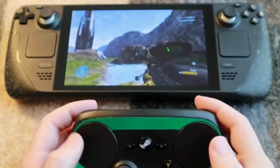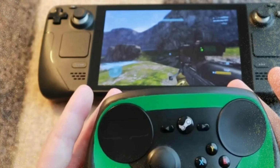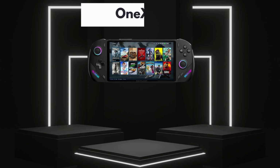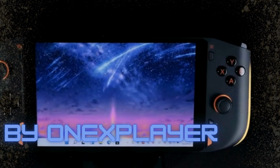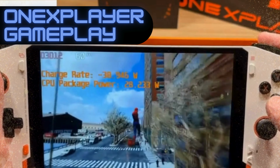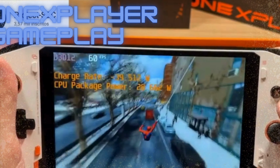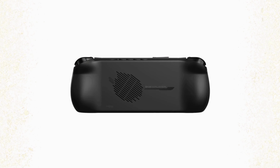If more performance is something you're concerned about, and you don't mind the higher price, then you should definitely consider the One X Fly. It's a new device that comes from a line of handheld gaming devices made by onexplayer. Performance-wise, this is the best on the list without a doubt. However, its 7-inch screen is the smallest on our list. Nonetheless, the screen is bright and crisp, and the smaller size makes it more portable.